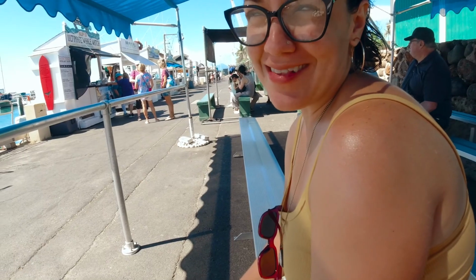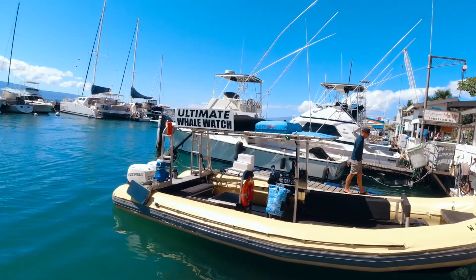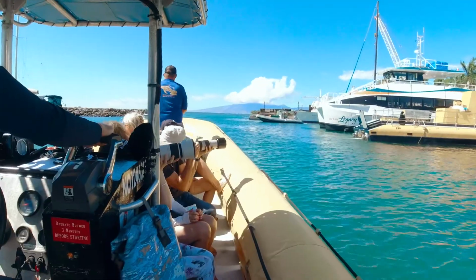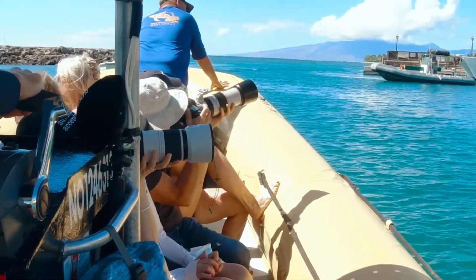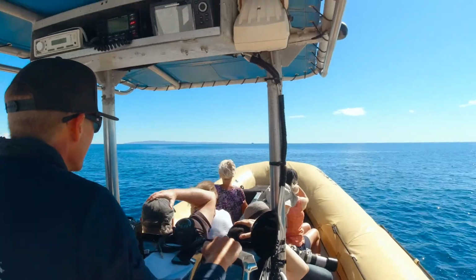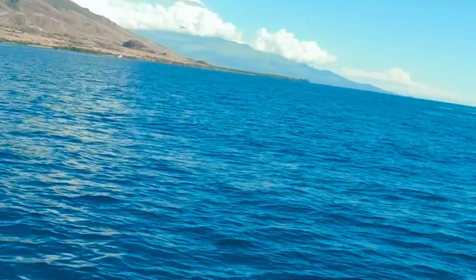Honestly, I'm a little scared because it's a little boat and we're gonna see big whales. So, I don't know. It was at this moment I realized I brought the wrong camera. My little action cam wasn't gonna get any close-ups, but I'll be able to show you just how fun it is to get out here with the whales.